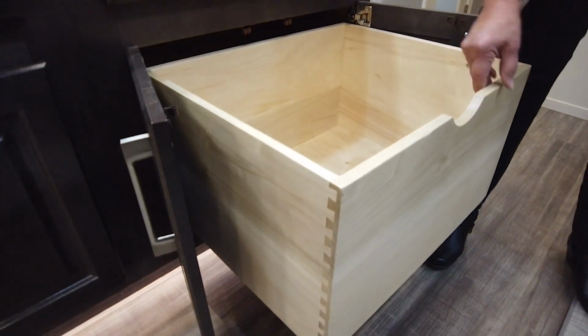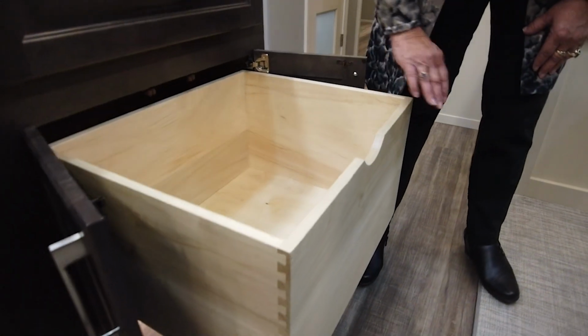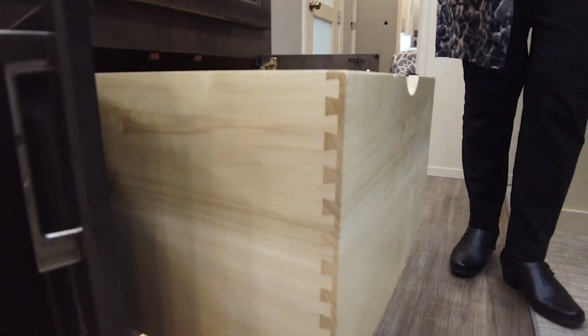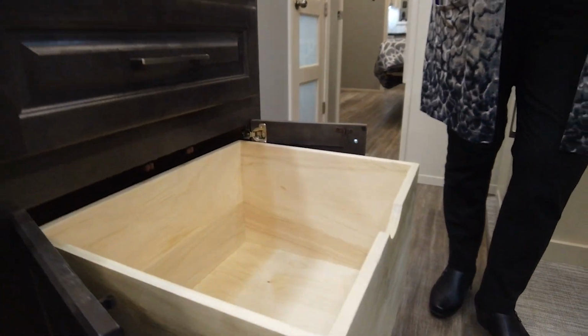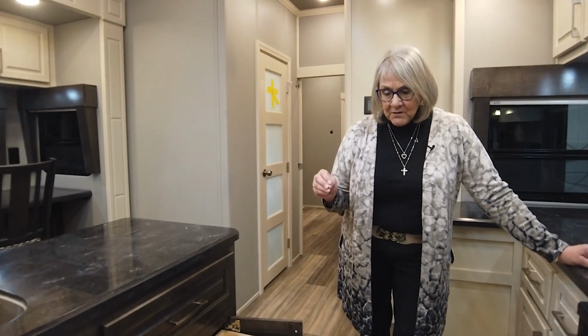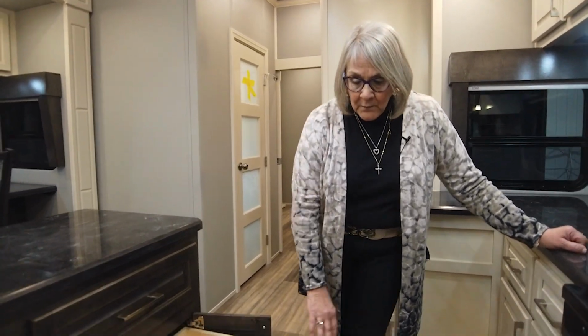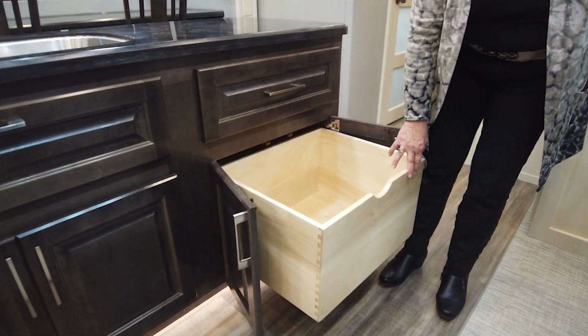People like things that can come out. You can do a tray or you can do a drawer. And again, you can see how nice these drawers are. One of the features that I talk to people about a lot is no matter where you put a drawer in our coach, whether it's in the bathroom, whether it's in the kitchen, whether it's in the bedroom, they're always going to be this quality. We're never going to use anything of a lesser quality.